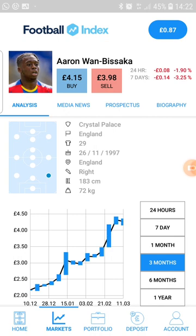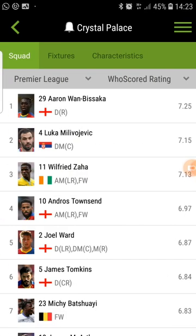Now in the FA Cup, if he does well and he puts in a really good performance, and the price he's at now might not come back again, you need to bear that in mind. So another one to really look out for in terms of the next couple of days between the FA Cup and then the international break.